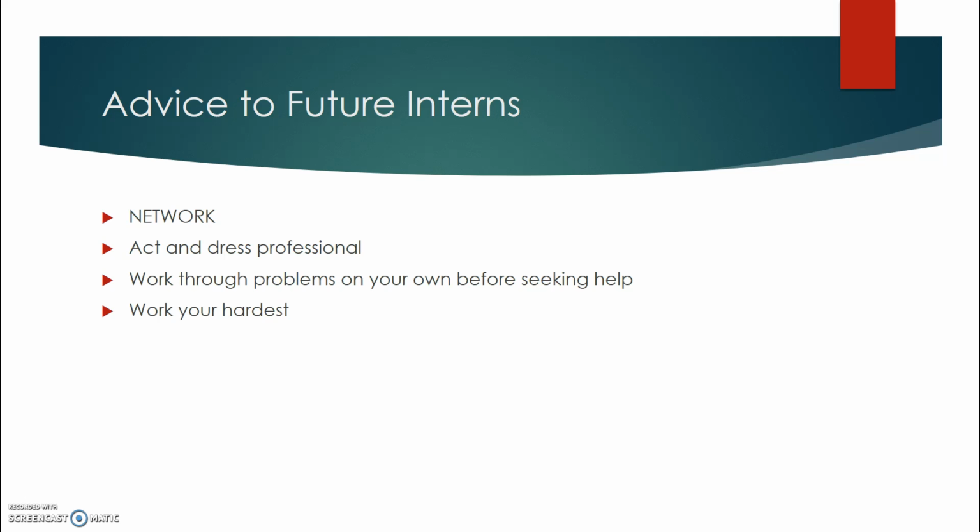Number three, before you go asking for help, which they expect an intern will ask a lot of questions, which is fine, but try to work through them on your own. You can tell when a manager is getting annoyed or frustrated when you're asking for help on really simple things that you probably should have been able to debug on your own. So before you go asking for help, do everything that you know how to fix the problem first, then bring that to your advisor, explain to them what you already did to troubleshoot, and ask for help from there. It just makes the process a lot better.